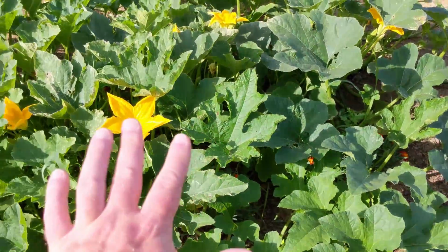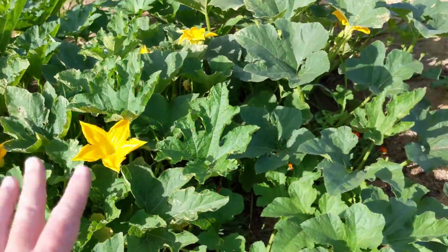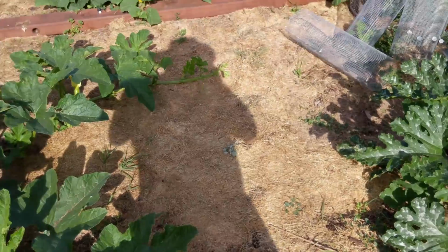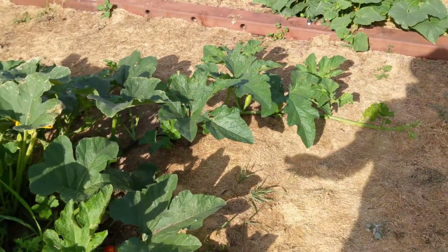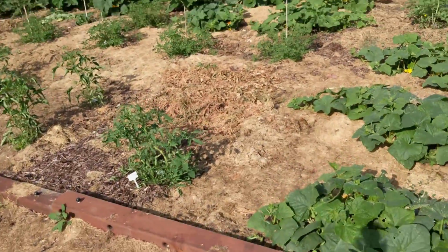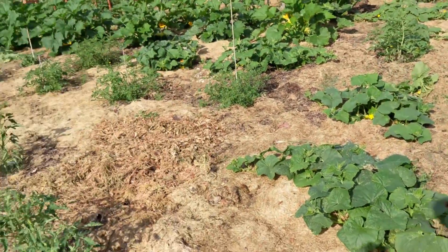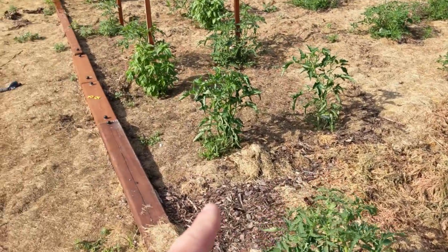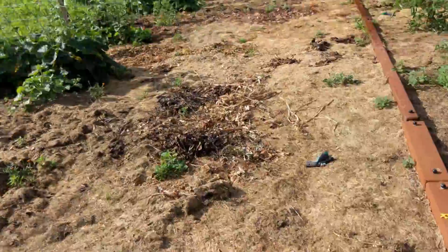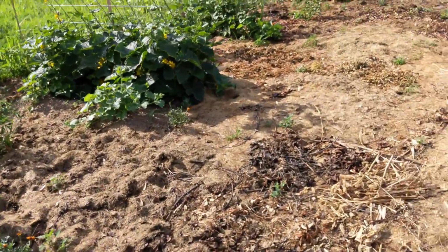But we're going to inspect all these branches too as well, make sure there's no squash bug eggs on them, and then we'll probably do some diatomaceous earth today. Not going to water today. Plants got plenty of water. Don't want to water these too much. This got too much water. These leaves are starting to curl a little bit, so we'll let those go a couple days.